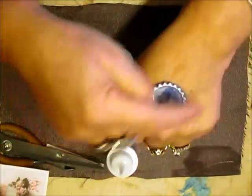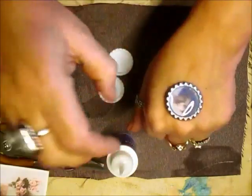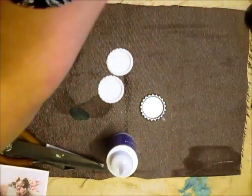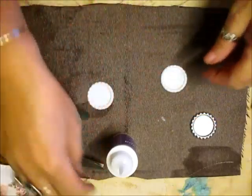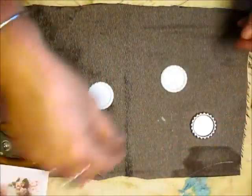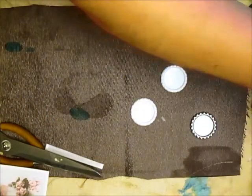And then you could add lace underneath it or bling around it and pop that onto your projects. So I'm going to do that one. And I'm just going to share one with you using a bit of lace. And I'm going to use this one. So I do need another picture.